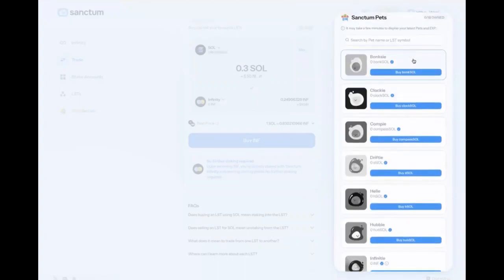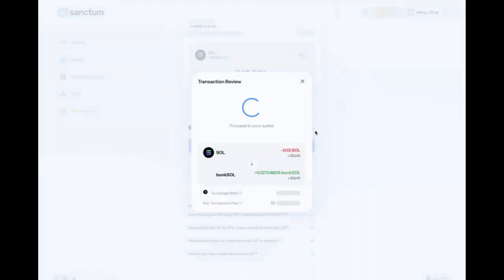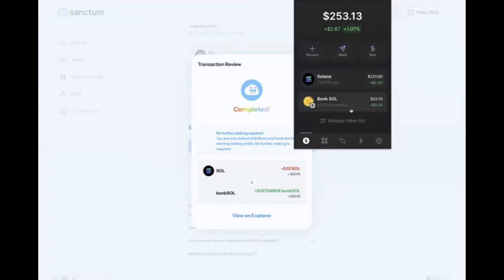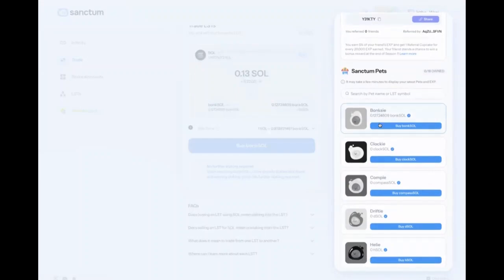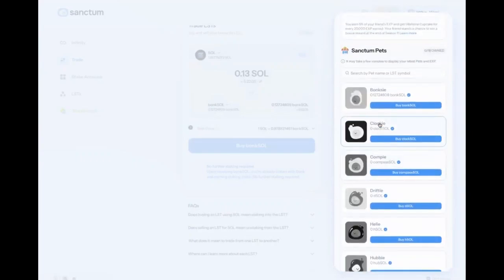So let's say I'll do Bonzi. I'll go buy Bonzi, and I'll just buy 0.13 per pet. And then I'll say yes. Essentially, stake your Solana into this Bonk Sol. So you will see your wallet now has Solana, and also Bonk Sol. Then you go back to this pet thing, wait a little bit, and you see it has 0.12. Ideally you go to all of these 18 pets and buy 0.15 or whatever money. I'm such a degen, right? So I do 0.15 because I'm living dangerously. You can do whatever you want, but they say the minimum is 0.1, right?